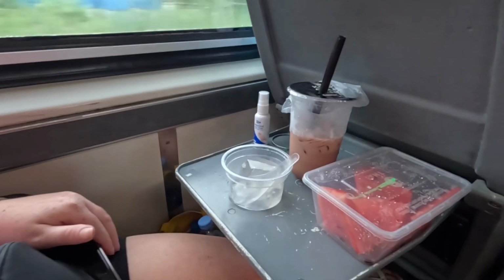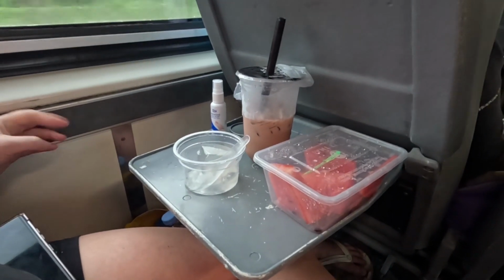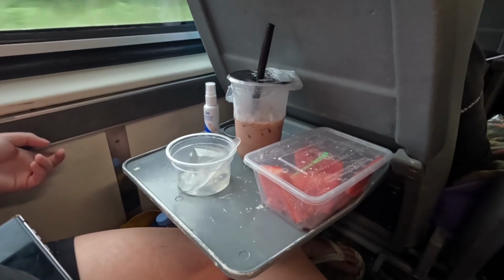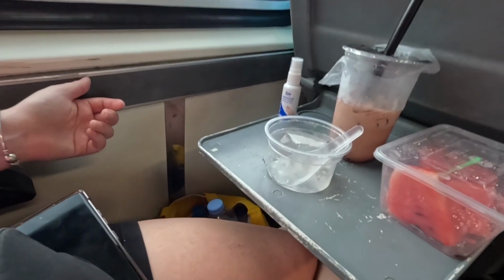And there's also a load of sellers come on as the train stops, so selling all different things. And we picked up everything they had, basically, or one of everything they had. So that's some kind of coffee, chocolate, like a mochaccino type thing. We've got a big pack of watermelon, some coconut jelly. I actually thought it was soup, but it was coconut jelly. We had 2 packs of noodles.